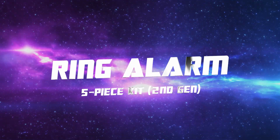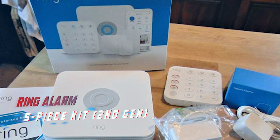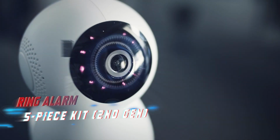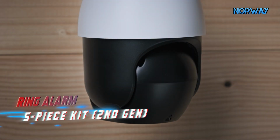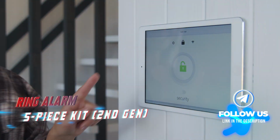Number 3, Ring Alarm 5-Piece Kit. Ring offers a customizable home security system that can be tailored to your specific needs, from a 5-piece base kit to comprehensive surveillance. The starter kit includes a base station, keypad, entry sensor, Z-Wave range extender, and motion sensor, but additional components such as a panic button or climate sensor can be added to detect smoke, water, or temperature threats.